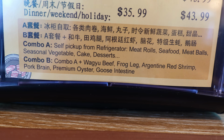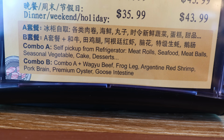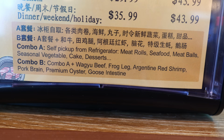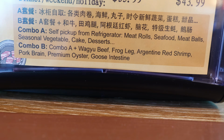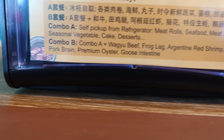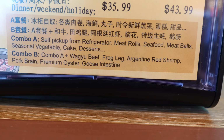So here are the differences between the two combos. If you go with the basic combo A, which a lot of people would be satisfied with, self pickup from the refrigerator, you get the meat, seafood, meatballs, veggies, cake, desserts. But then if you want to go a little more hardcore, look at what's in combo B. You got frog legs, red shrimp, pork brain, yikes, premium oyster, goose intestine.